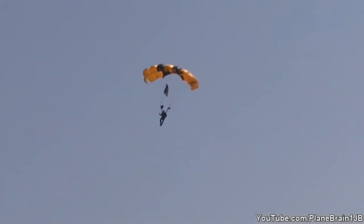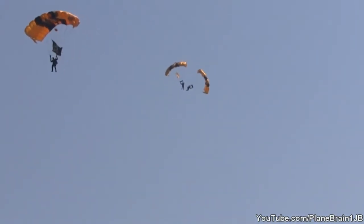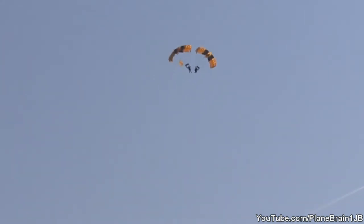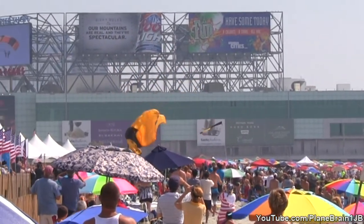Looking above and to your left, you may notice these parachutes have become entangled, but that is not the case. These jumpers are performing a facet of a sport called canopy relativity. As these next jumpers enter the target area, you may look above and notice that the formation flying above you is called a side-by-side.